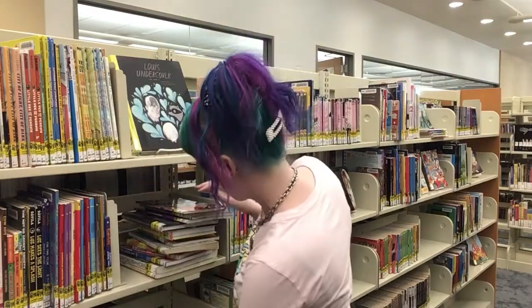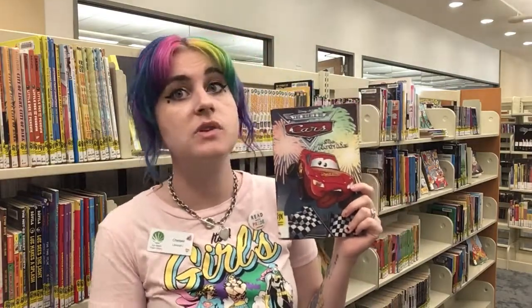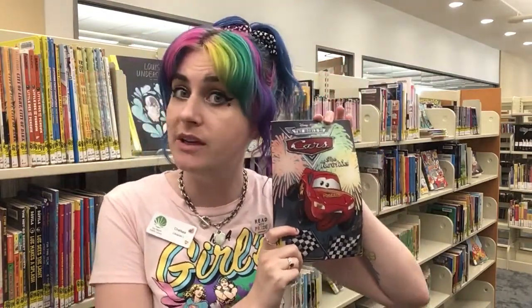And then we even have things like Disney. So Disney puts out a whole bunch of tie-in comics. Sometimes they're a retelling of the movie, sometimes they're original stories. So for example, this one is an original story about Lightning McQueen. So if you've got a big Lightning McQueen fan at home, maybe check out the Cars graphic novel.